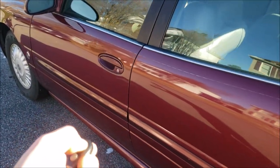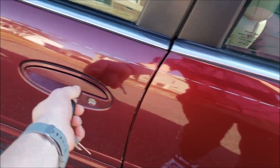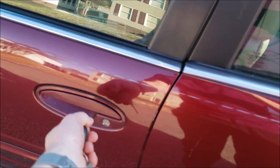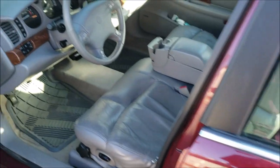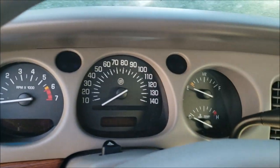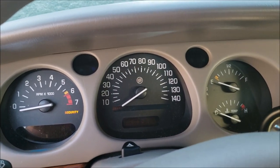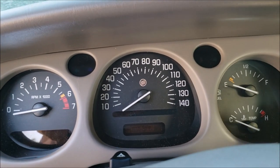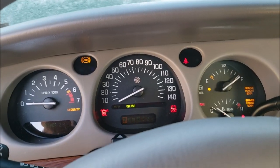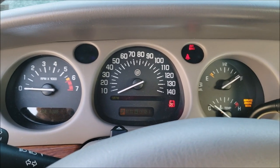Folks, now this one, on the other hand, I have not started in a while, so we're going to see if she'll even start up. Looks like the door locks are frozen. Let's try that again. Oh, nope, just the door is frozen. All right, well, we got the security light on here, which is kind of typical. Key in the ignition. Turn the radio down. What do you think? Will she start or won't she?